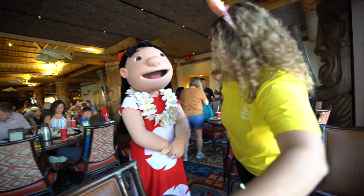All right, so we have now pretty much finished up our meal here at Ohana. That means that all of the characters besides Pluto have come through. We've already basically eaten everything that we wanted to eat, except for Taylor having some more ham over there. So I thought this would be a good opportunity to talk about the food.